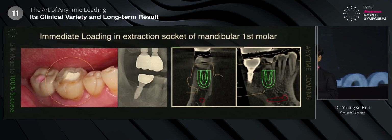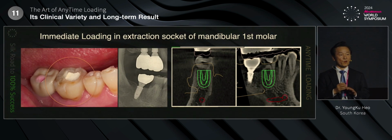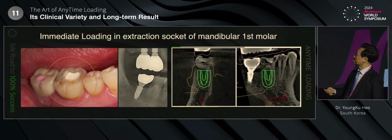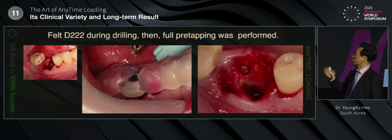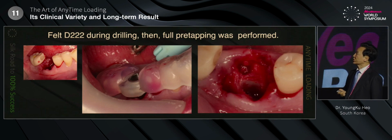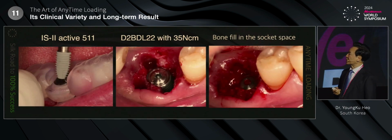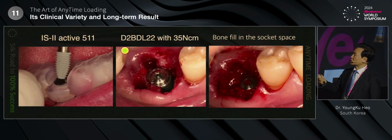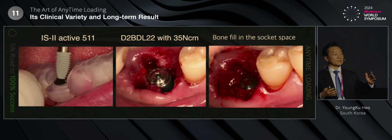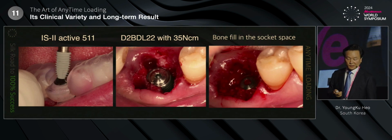Okay, let's move into immediate loading in the extraction socket in the posterior area, like the molar area. Here, in this case, we have to remove it. Using the guide, we placed the drill. I felt about D2 bone, so I did the full tap because of D2. And then placing the implant, I write down D2BDL, which means we contact the implant to the buccal side, the distal side, and the lingual side. So we can write it down like this, with 35 newton centimeters.